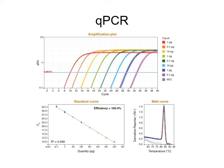I think this slide exemplifies it fairly well. This is a qPCR reaction, and the different curves represent the same template which you've put in at different concentrations. It starts with 1 microgram as the most, going all the way down to 0.1 picograms as the least amount of template of the same thing. If you look at the very end, after 35 cycles, you get basically the same amount of PCR product, irrespective of the amount of template. The 0.1 picogram gives almost as much product as the 1 microgram does. So it's clearly not quantitative. It's precise, but it's not quantitative.